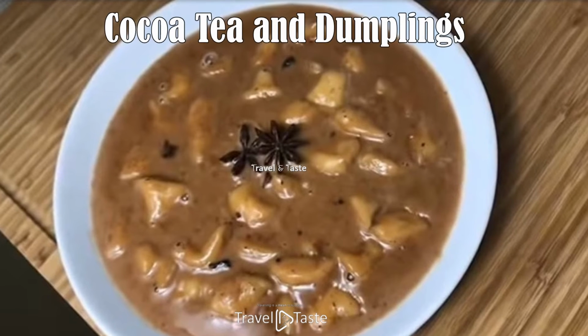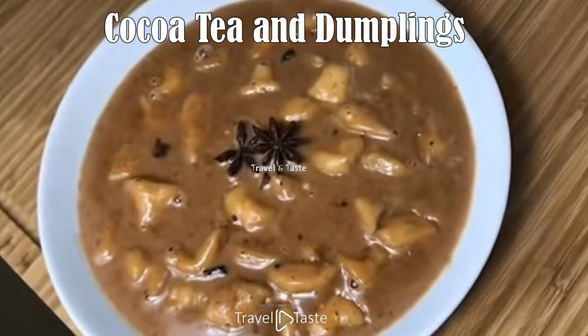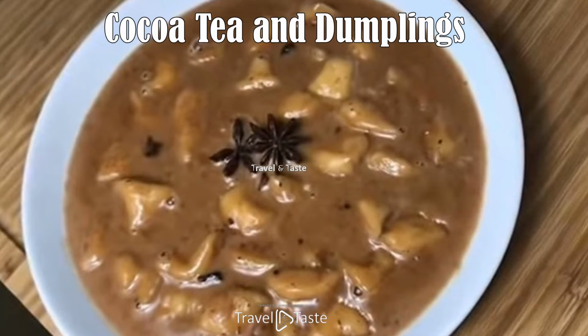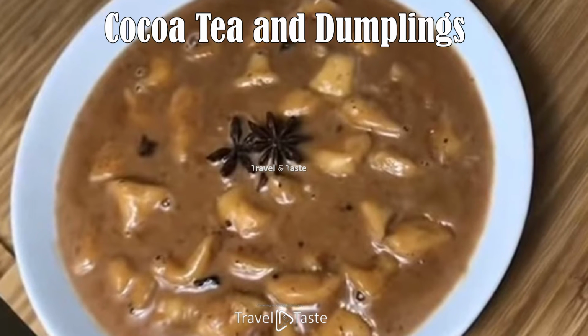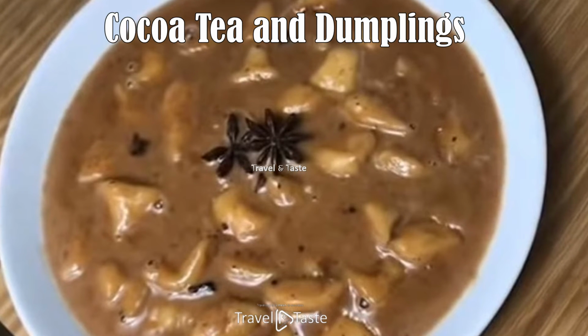Cocoa tea and dumplings. If you are a fan of chocolate tea, you will know this dish is a piece of heaven. Cocoa, the plant from which chocolate is made, is a very common plant in the south of the island. Many cocoa farmers sell cocoa pods. These are the yellow fruits with sweet fleshy seeds, which are usually dried under the sun and fermented to make the final product of cocoa sticks or chocolate.